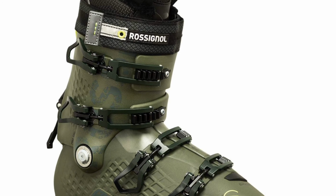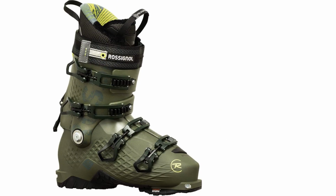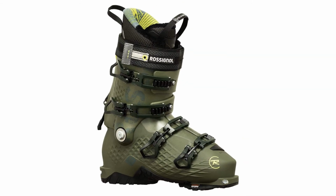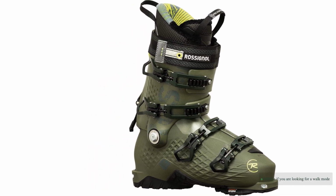This is not a boot that we recommend for advanced skiers, or for those who weigh much more than 170 pounds, as we found its forward support lacking when it came to aggressive skiing. We consider this more of an intermediate skier's option, which becomes especially attractive if you are looking for a walk mode.